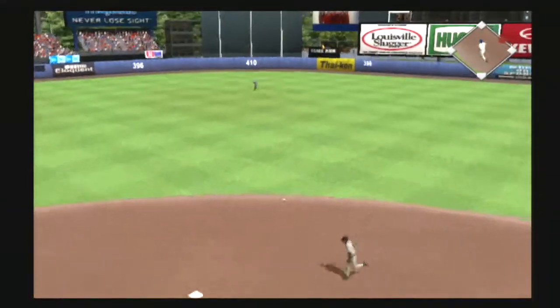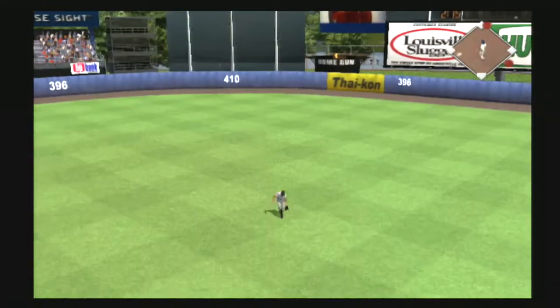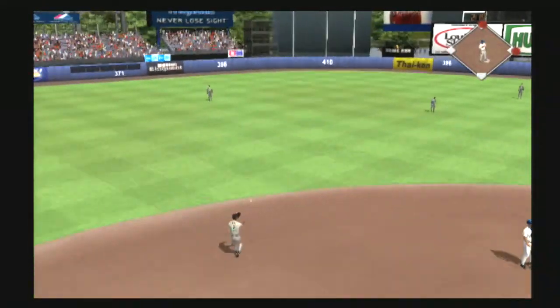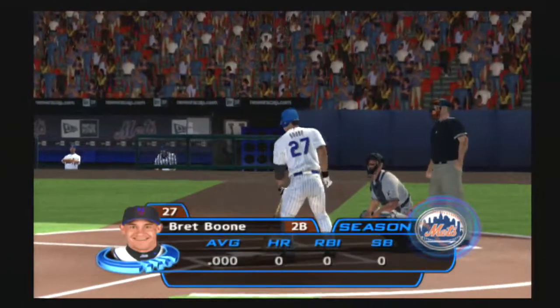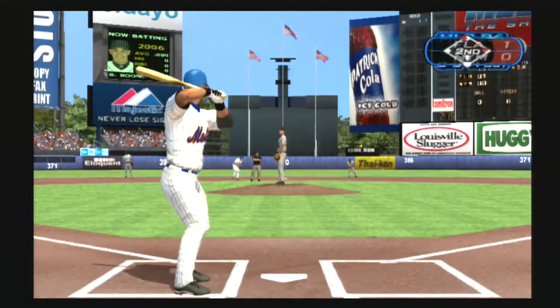Swinging a hard-hit ball back up the middle. And that is through into center field, a base hit. So first and second with one man gone. And here comes Brett Boone.